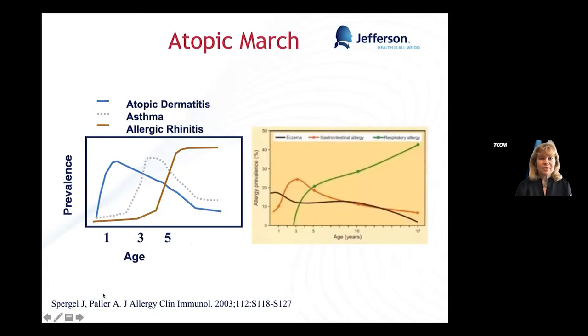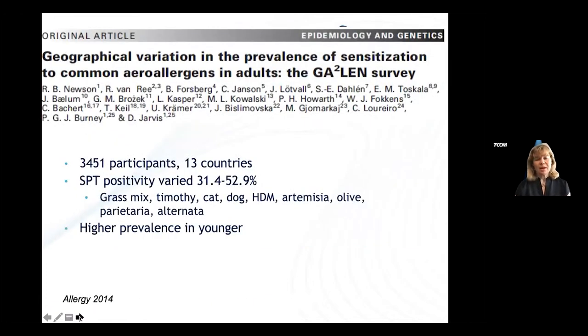We obviously have several allergic diseases. We have allergic asthma, we have allergic rhinitis, and we have allergic dermatitis. Mainly it starts as an atopic march with atopic dermatitis. Then the patient might develop asthma and later also allergic rhinitis. And allergy is a continuously developing disease, often a chronic lifetime disease that will affect many organs. We know that skin test positivity in Europe is anywhere between 30 to 52%.